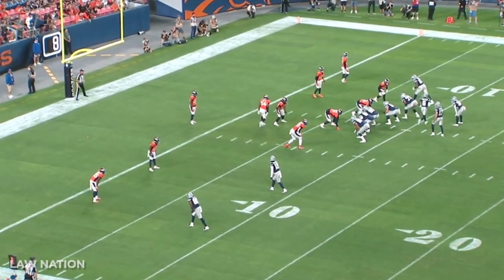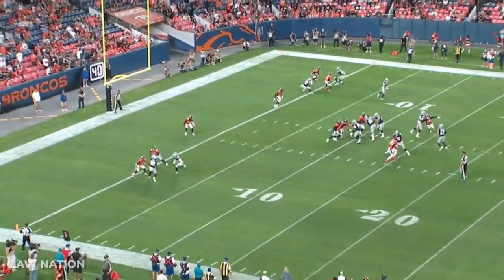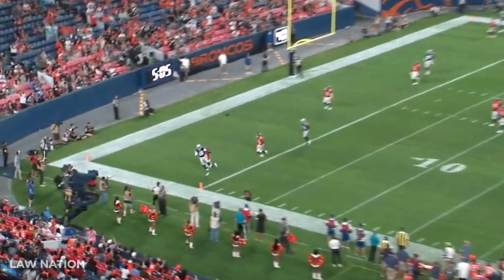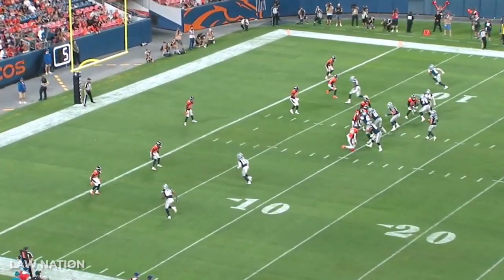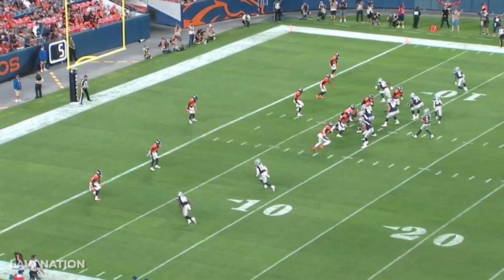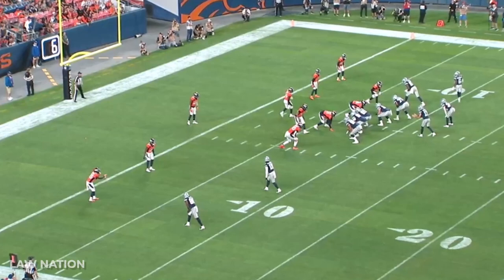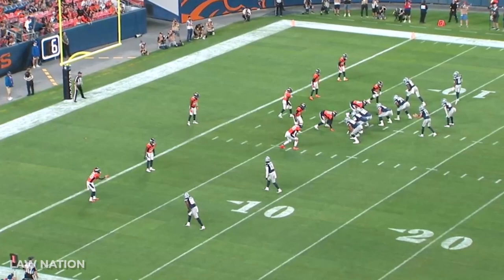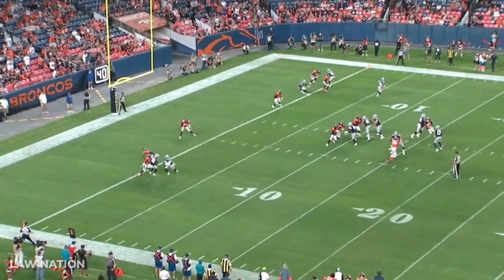So they're back in shotgun. They motion Turpin to the right side of the field. He looks left. And my thing is, if I can give a grade on this one, he should have done a three-step drop and climbed the pocket versus a five-step drop out of shotgun. Pay attention to the feet, his stance, and his get off and all of that. Yep, one, two, three, four, five. He should have done a three-step drop.